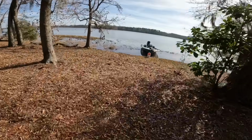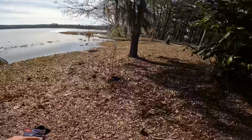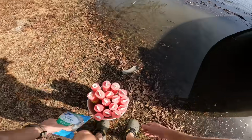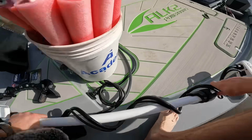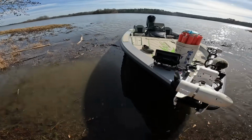You gotta love this, right? I mean, just direct access to the water right next to your campsite. Thank goodness for the power poles though, right? Also, thank goodness for neighbor Daryl. Whoo, that water is cold. I just lost my footing there and fell off the boat.